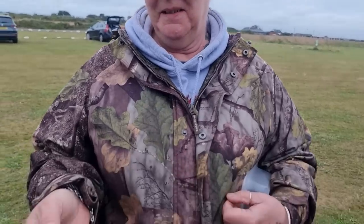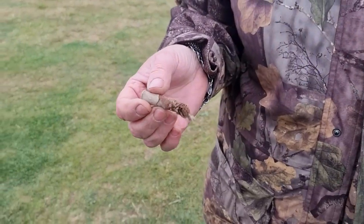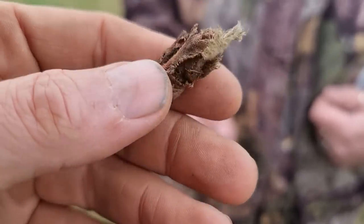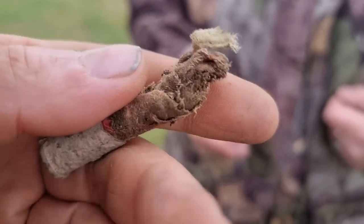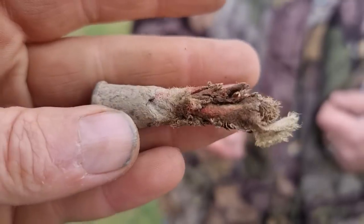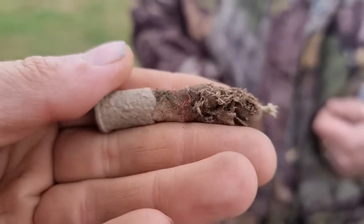I found a bullet that appears to have some cloth in it. I thought it was some ordnance, but yeah, it looks like it's cloth. And there's always a chance it could be something interesting written on the cloth. Could it be a little map or some codes? I don't know. Who knows what it is?